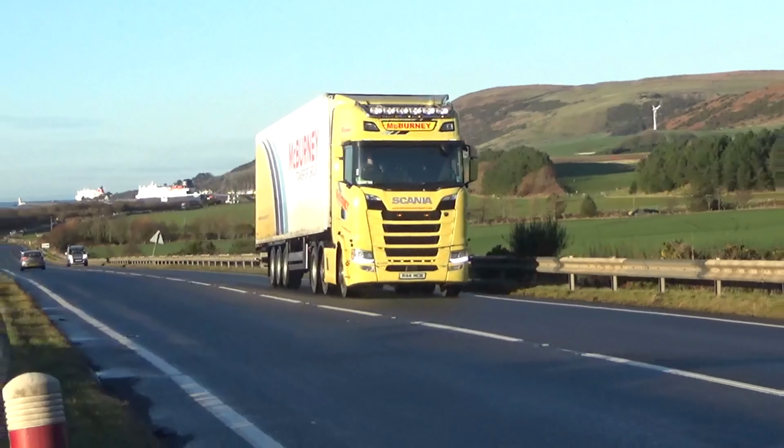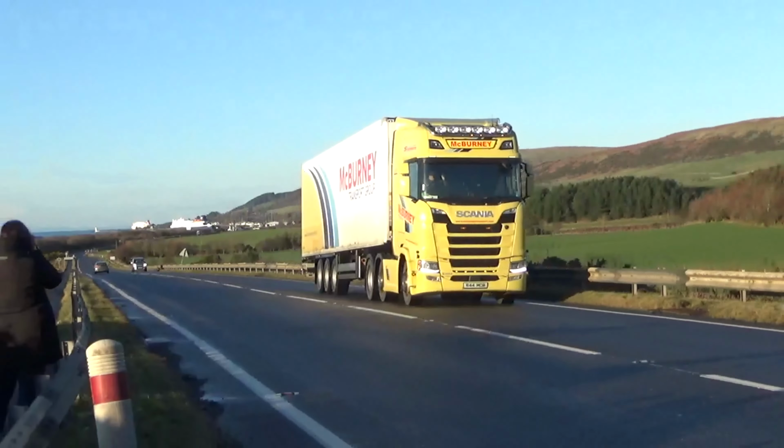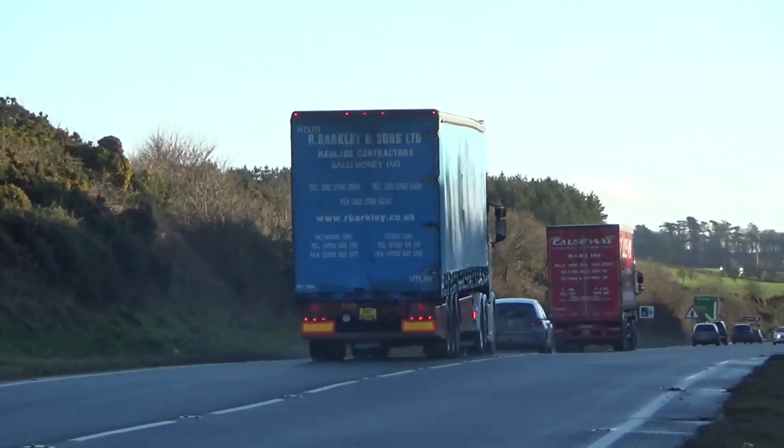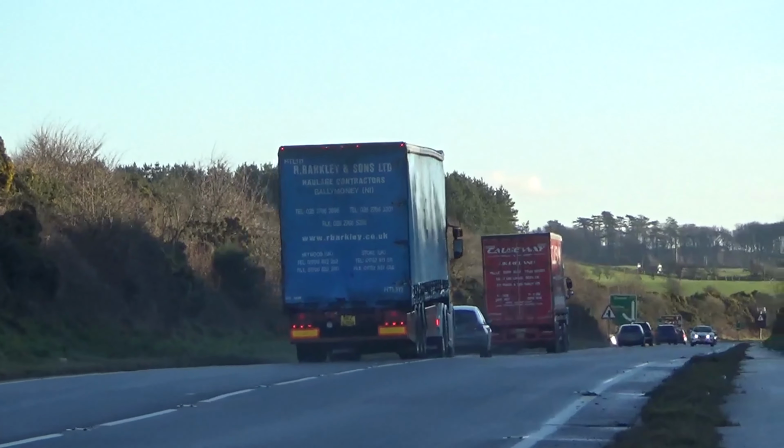Another McBurney Scania S series, and at this point we didn't realise that McBurney had been bought out by DFDS. Now a DAF Scania combination. The DAF sporting the familiar blue livery of R. Barclay and Son, and again the Scania sporting this new red and white livery, unfamiliar to me. Looks a little bit like Freeburn or Causeway possibly, but please do let me know.